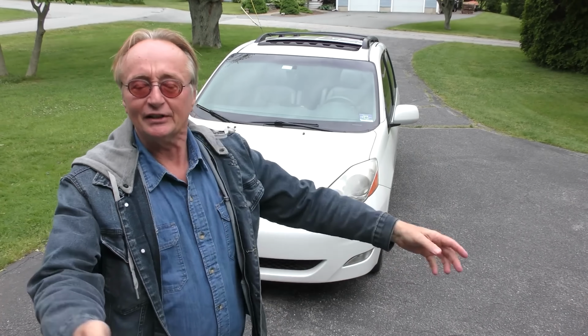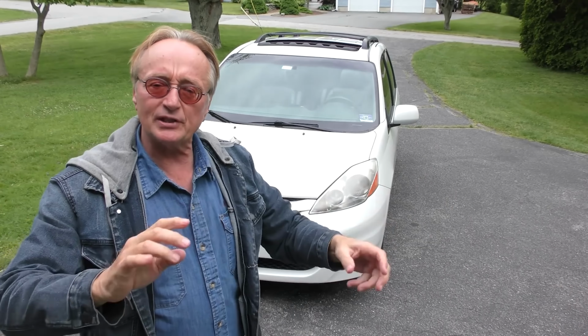A Sienna that won't pass inspections. It's got a trouble code on. It runs perfectly fine, but he's in New Jersey. They do inspections. We'll give you a little history of it and see if we can figure out what's going on.